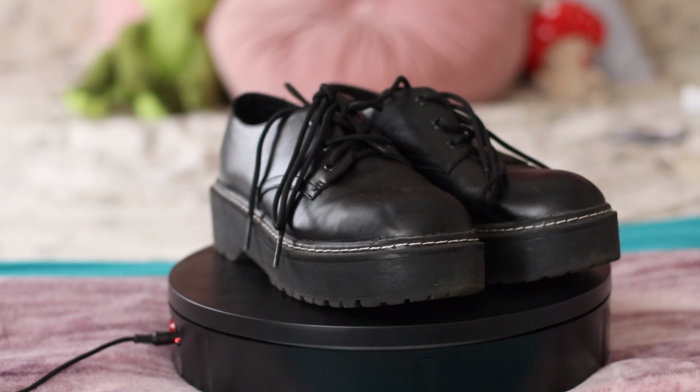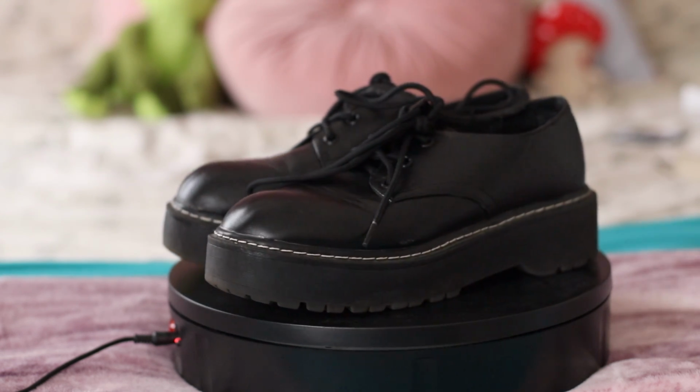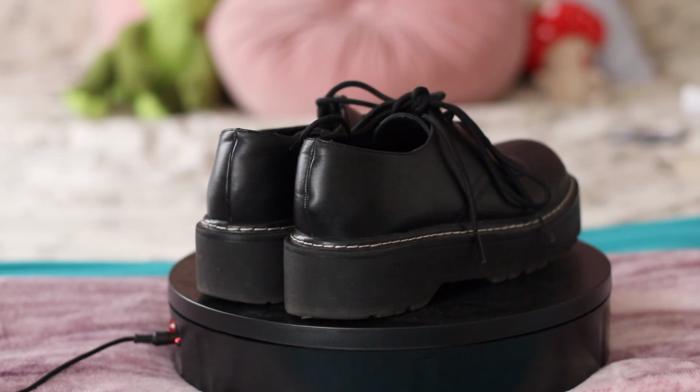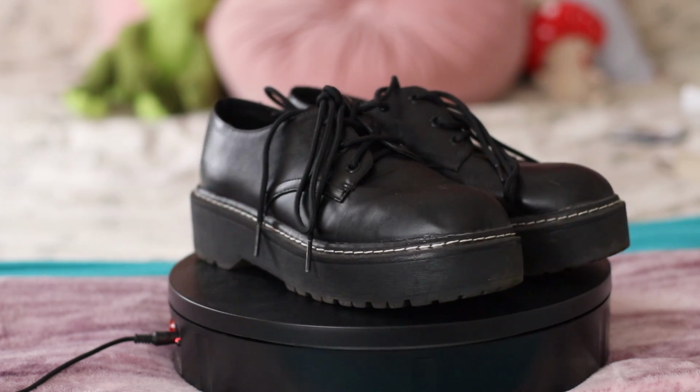These loafers are from the brand called Wild Pair, and oh my gosh, they're so comfortable. If you have sensitive feet, I have sensitive feet, and you're kind of nervous about the whole Doc Marten situation, I definitely did not have great luck with my first pair of Docs. The only way I've been able to wear Docs now is I bought them secondhand. So somebody else went through the labor of breaking them in, but these ones, instantly comfortable. They're so great. I've had these for about 2 years now, and I love them.